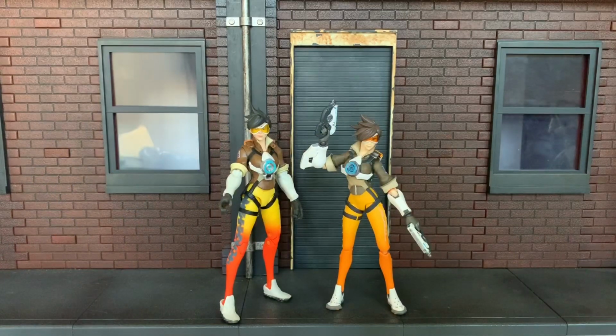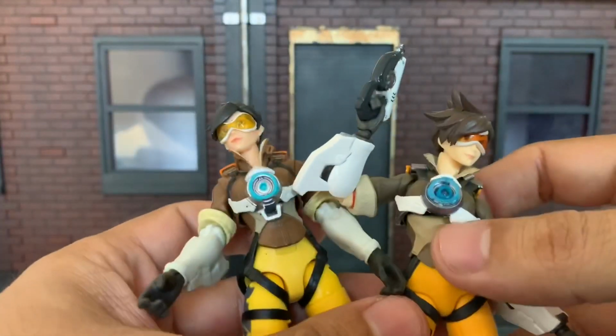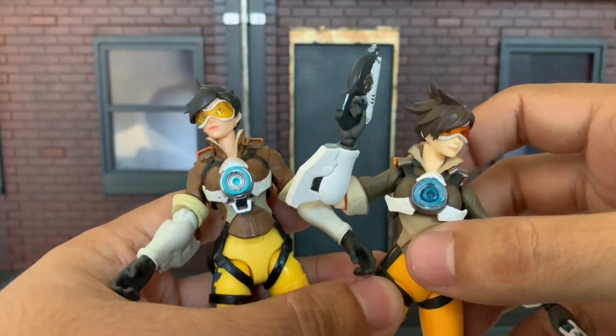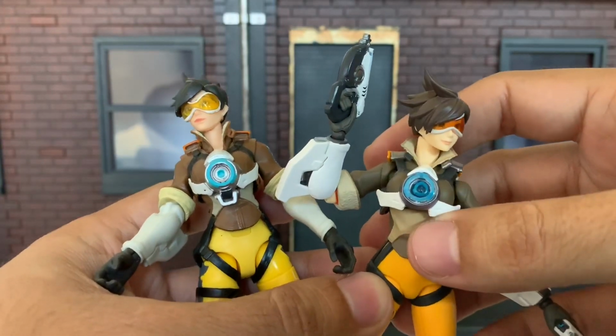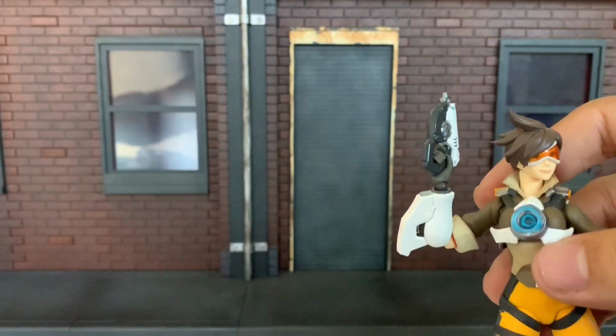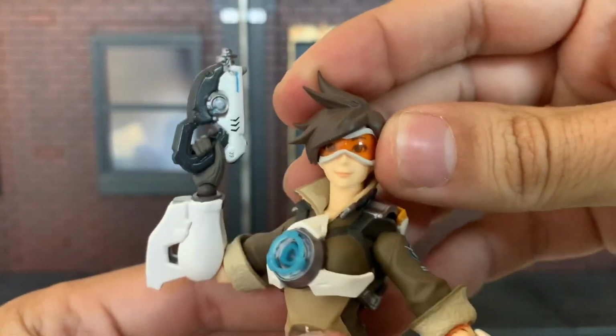So real quick, we'll look at TRACER. If you want to see an in-depth review, I got a closer look video of TRACER that mostly focused on the Overwatch Ultimates TRACER. We want to look at the Figma one. Someone was kind enough to point out I'm missing a piece here, and I honestly can't tell you if mine came like that or it fell off at some point. I don't have any photographs of it with it. So she's missing this metal piece. I'll live, I think. It's really annoying. But look how gorgeous this face is.